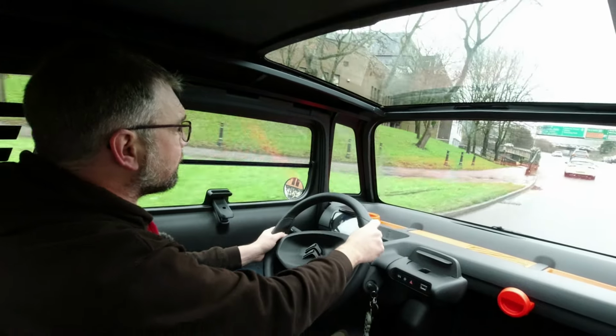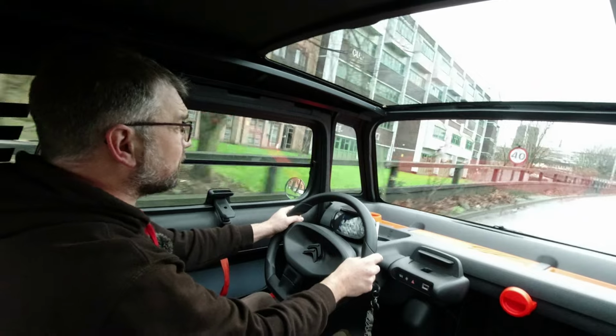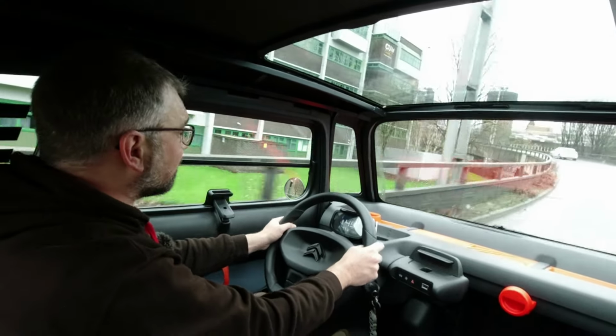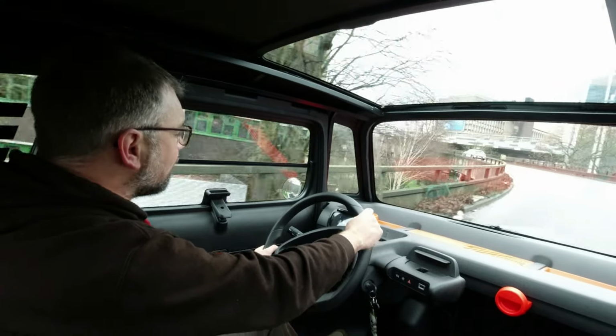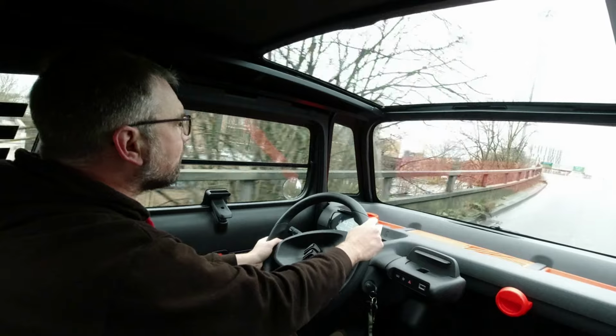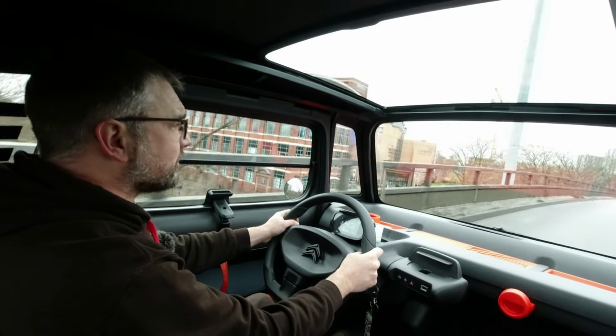I really shouldn't be going onto the ring road. I can only do 40 miles an hour. Oh, sorry, 45 kilometers an hour. It's a 40 mile an hour limit. But what the hell? Let's go for it. Yeah, this is feeling very slow. And we've dropped a kilometre an hour going uphill. I think I'm not going to join the Coventry ring road. It is notorious, I would say.